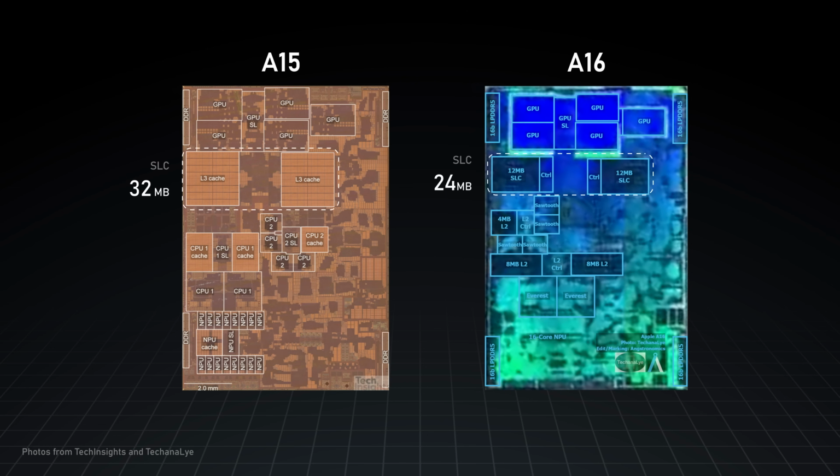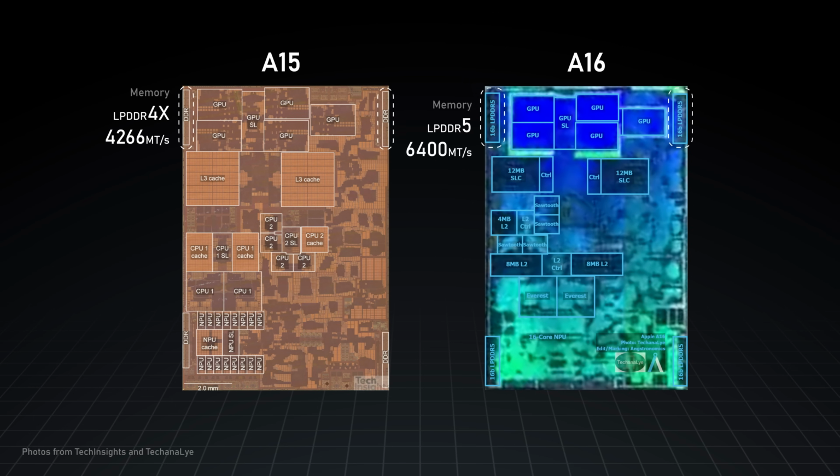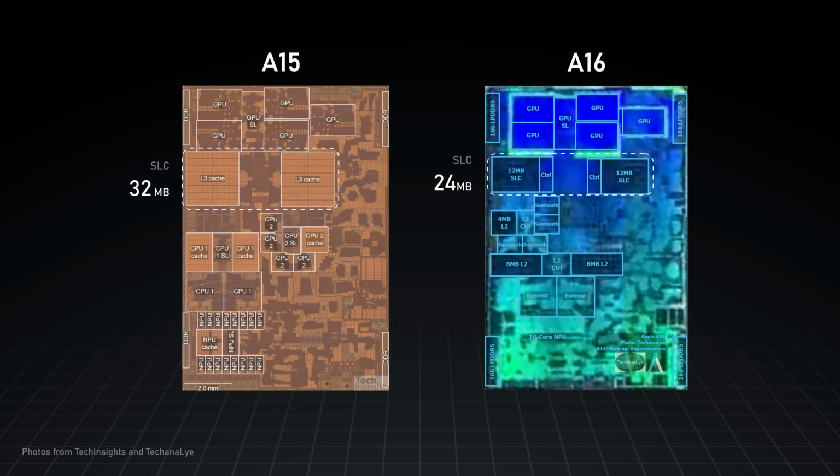The SLC, system-level cache, on A16 actually got smaller than A15. Is this a downgrade? Well, I wouldn't really say that because first, we have a larger level 2 cache on P-core, and second, A16 is using LPDDR5 6400 memory, resulting in a 50% increase in memory bandwidth. Those two advantages could somehow offset the smaller SLC capacity. So our CPU is fine with this. Plus, smaller SLC also means more area for CPU, so as you can see, both P-core and E-core in A16 got noticeably larger.